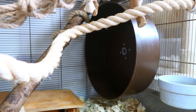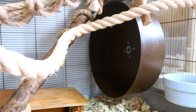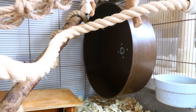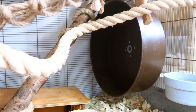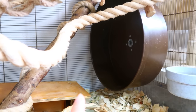But I'm sure if you've also got rats, which most of you watching probably do, you'll know that as soon as you turn around and open the doors to try and take a picture or a video of them doing something funny and cute, they're not doing that thing anymore. They're at the doors wanting your attention. So anytime I try to open the doors and get a picture or a video of them running on this wheel, it is pretty much impossible. So you're just gonna have to take my word for it.